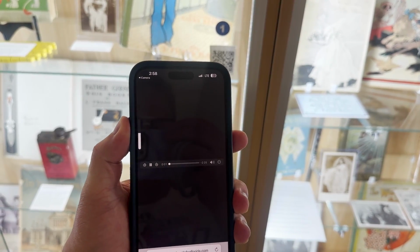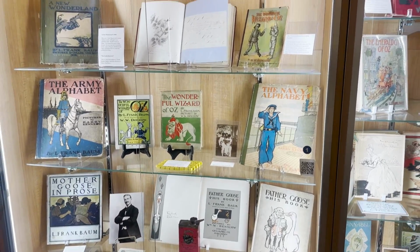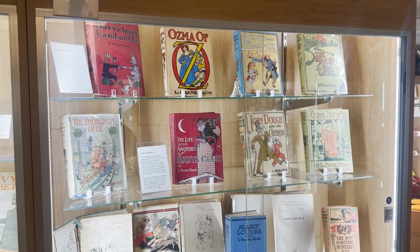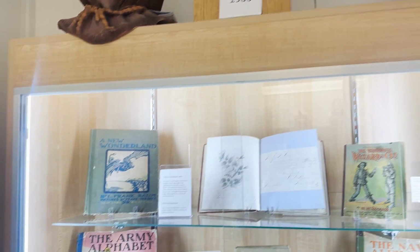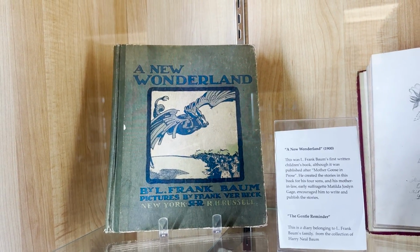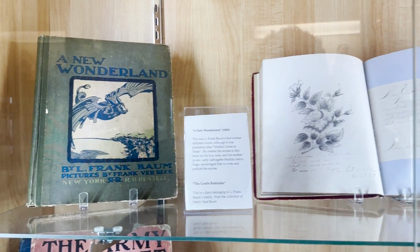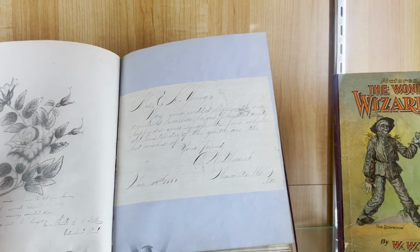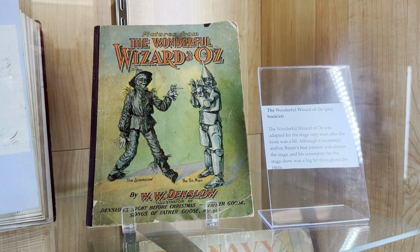Hello, I am Fred Trust. Thank you for visiting our family-owned Oz Museum. This is a guided narration. Each cabinet has a QR code which you can scan on your phone through the camera or a third-party app. In the first cabinet, we have pieces from 1850 to 1900. On the top left, you'll see A New Wonderland, also known as The Magical Monarch of Mo. This was the first children's book that L. Frank Baum wrote. It was published in 1899. The second book is a diary which belonged to the Baum family. It contains illustrations and notes. The third book on this shelf is a booklet that was given to people who attended the Wonderful Wizard of Oz theatrical play from 1902.